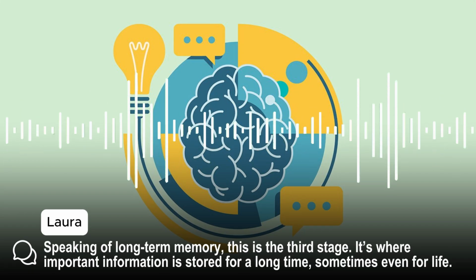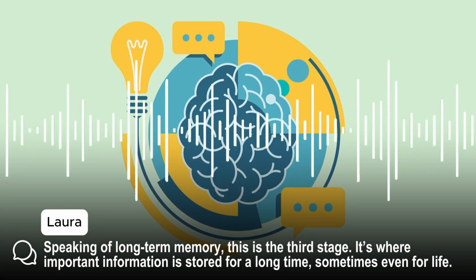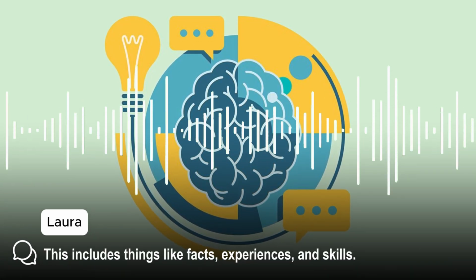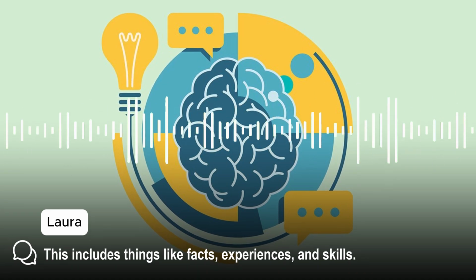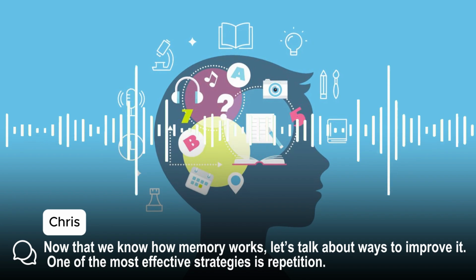Speaking of long-term memory, this is the third stage. It's where important information is stored for a long time, sometimes even for life. This includes things like facts, experiences, and skills. Now that we know how memory works, let's talk about ways to improve it.